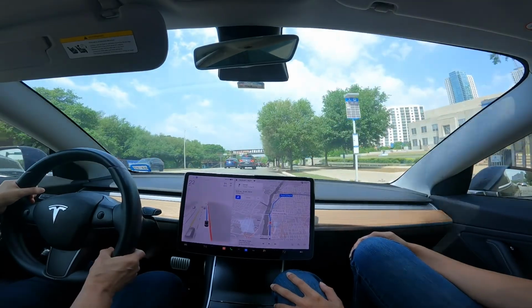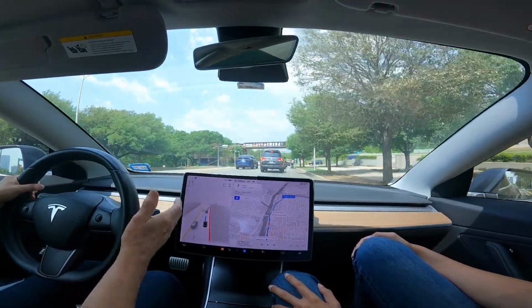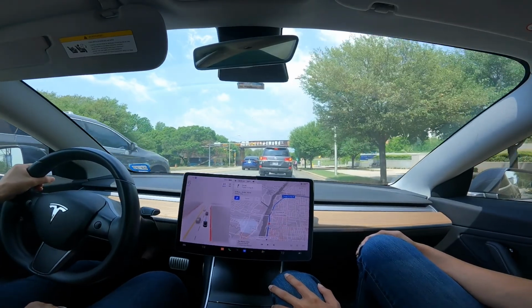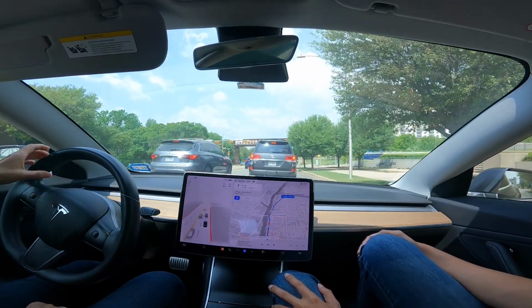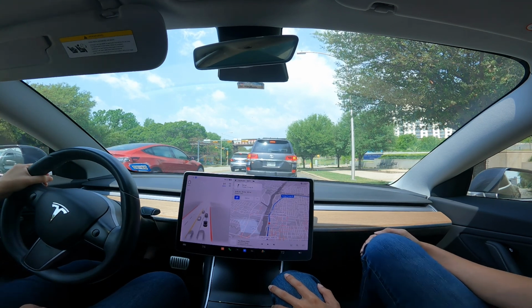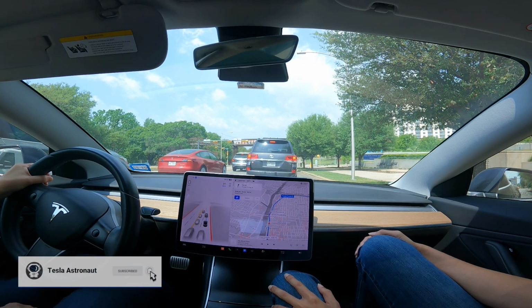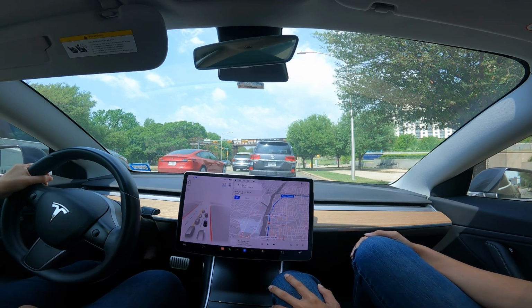For example, when it comes to safety, who does it prioritize? If it's going to get into an accident with a human, or if it avoids a human and then gets into an accident with another vehicle, who does it prioritize? These are questions which I think I would really like to have answered. So yeah, I'll have a follow-up video on FSD beta.